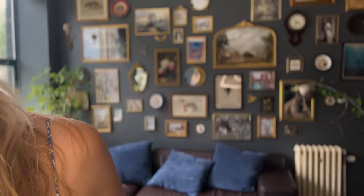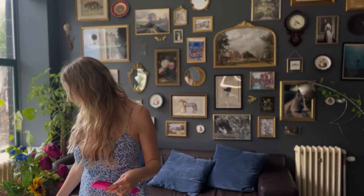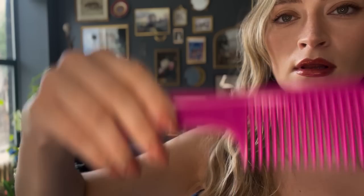All around the back. This side. Good. Front. This down. Just start to gently comb around the head here, like so.